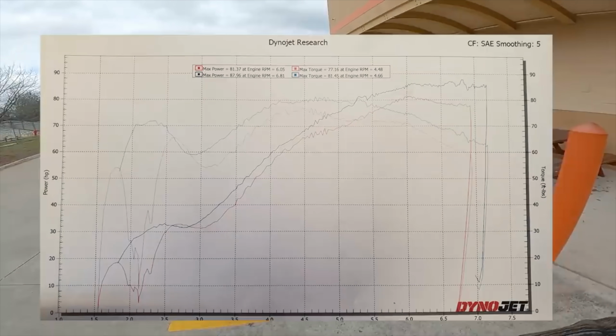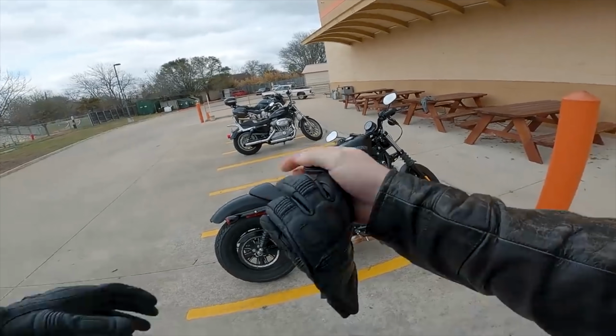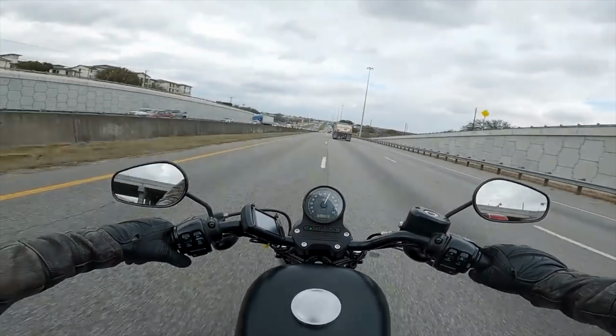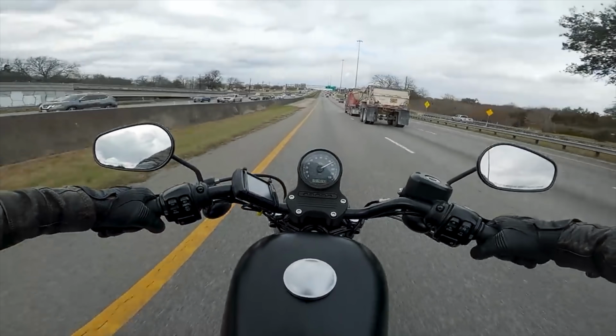It sucks ass. He says the real words that I'm too afraid to say. But then we put the hammer kit on, and holy cow! When you get on a Sportster that's making, ours was making like 90 horsepower and 78 foot-pounds of torque, and it revs out to 8,000 RPM. It's unreal what that feels like.